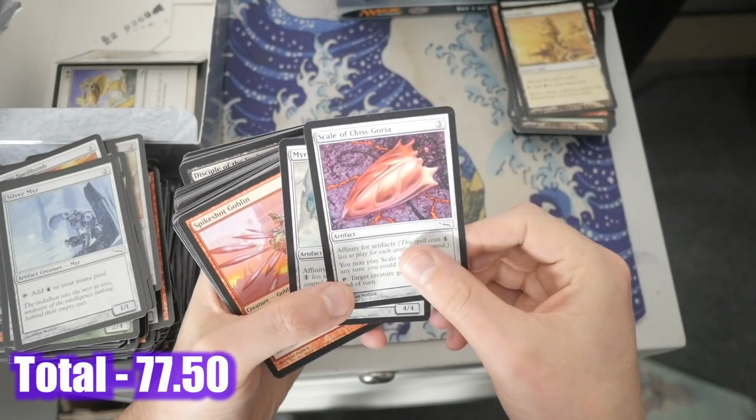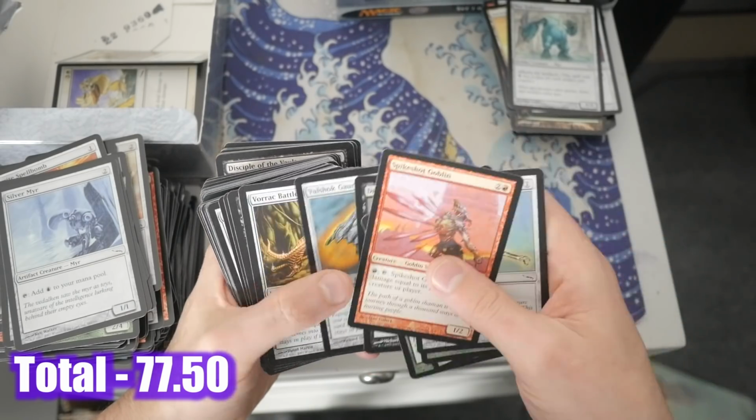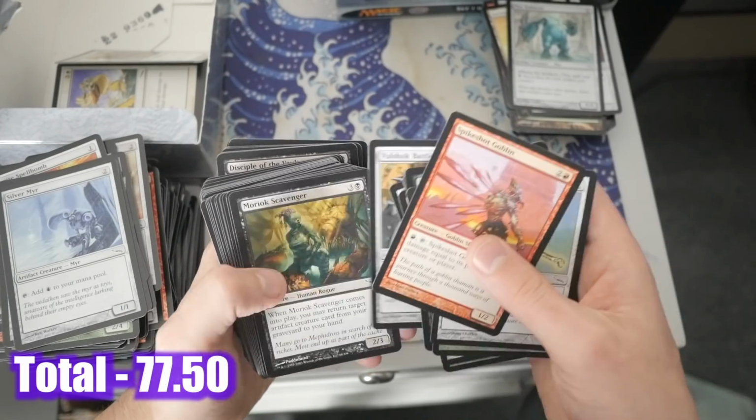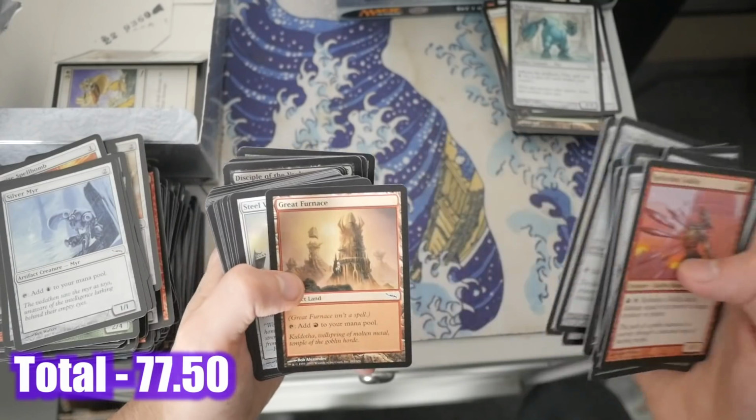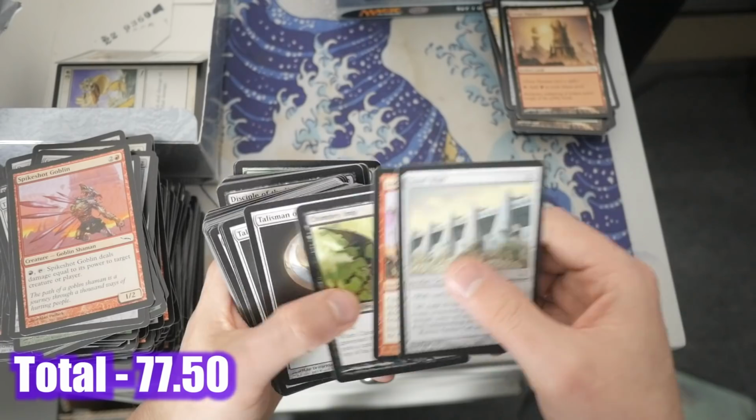I'll put it aside. Mirror Enforcer. I'll put it aside. It might not be worth much, but I'll put it aside. I don't think it's worth $1. The foil might be worth $1. Great Furnace. There we go. Got another artifact land there.